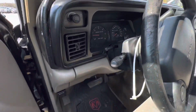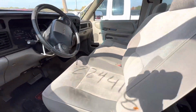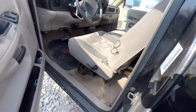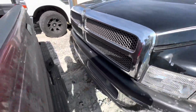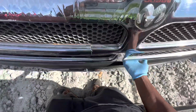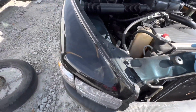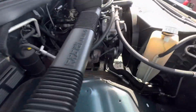Sounds bad. Don't look bad either. Good tires on it. Gotta look this one up. Uh-oh. Holy. So the car was green at first? I see that's green, that's black inside. Oh, maybe, yeah. They painted it, maybe?